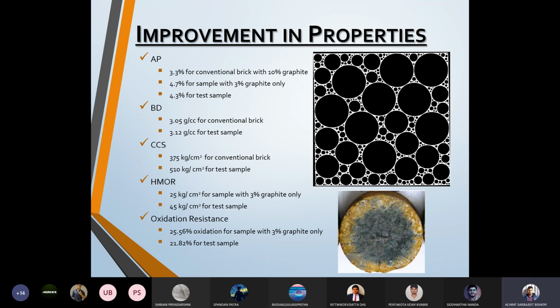So when the sample was tested with only 3% graphite and no nanocarbon, the HMOR came as 25 kg per centimeter square, and when the test sample containing 0.9% nanocarbon was used, the HMOR came as 45 kg per centimeter square. So we are seeing that the properties are increasing. The main properties, that is CCS and HMOR, have increased almost twofold by introducing nanocarbon.